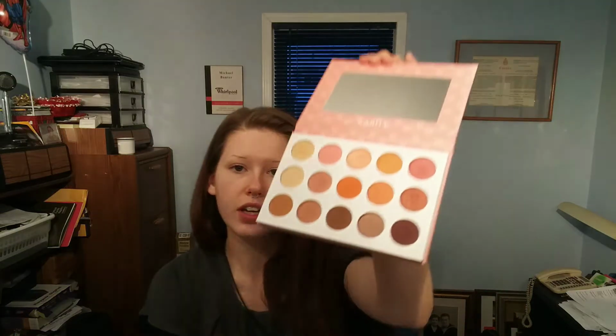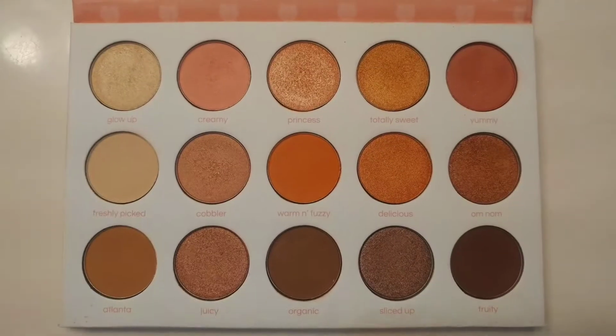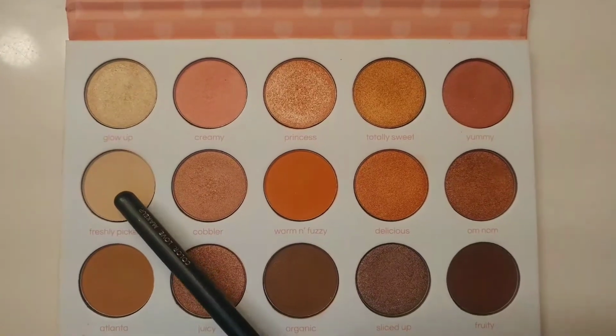Now, what I'm just going to start out with, just to kind of go all over the lid, I'm going to start with Freshly Picked. So the second one down. Now, just going to apply that all over the lid. Be a little over generous with it. It is a lighter shade just to get things going, so I have things to work with.